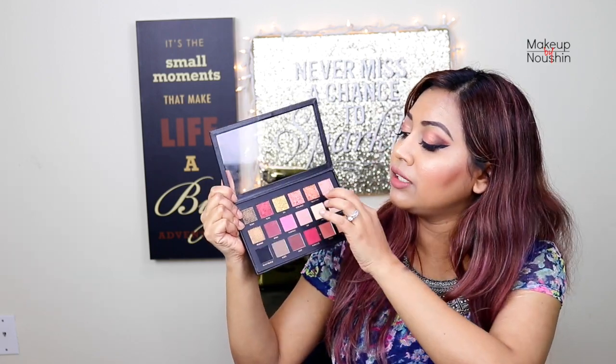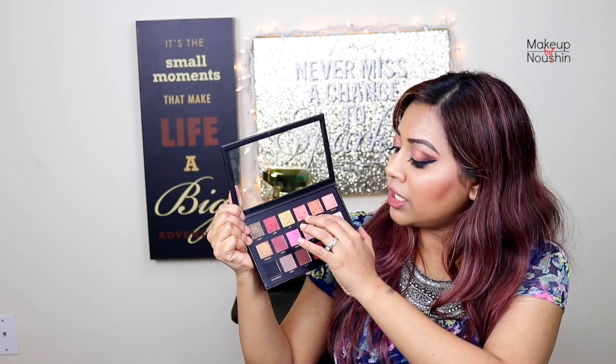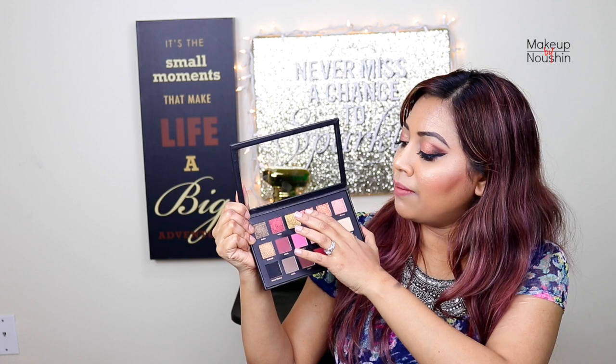So the foiled eyeshadows here in this palette, they have kind of a unique texture. They have kind of like a wet, moussey kind of texture. I think that's why they have recommended to use your finger to apply those shadows. Otherwise, I think if you just use your brush, you might not get the pigmentation. So especially these two eyeshadows, Rose Gold and Trust Fund, I found them very wet. So you have to apply them with your finger.